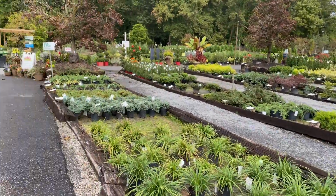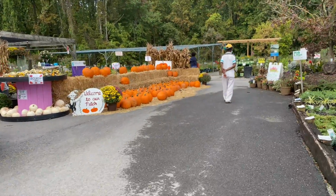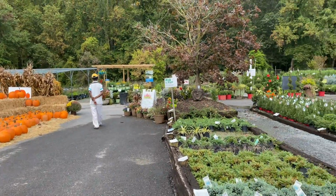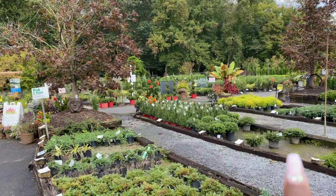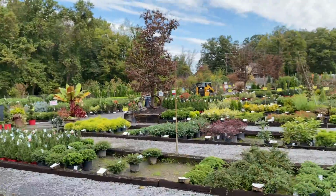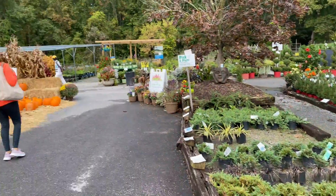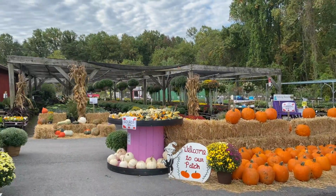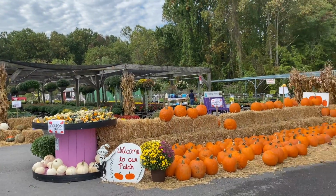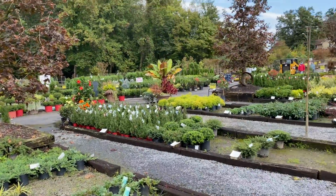So this place is big. It is really, really big, and I had a blast when I came here. I saw so many different plants and shrubs, and it took me about a complete hour just to breeze through the rows. So I made sure I got everything, and I was able to see what they had to offer.